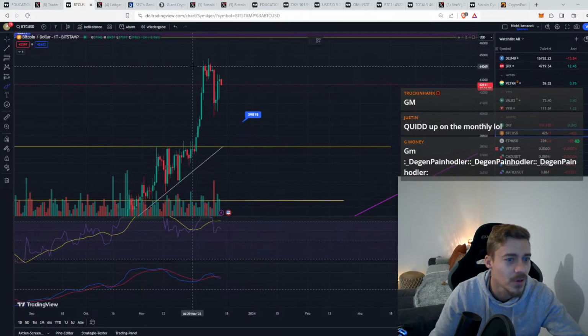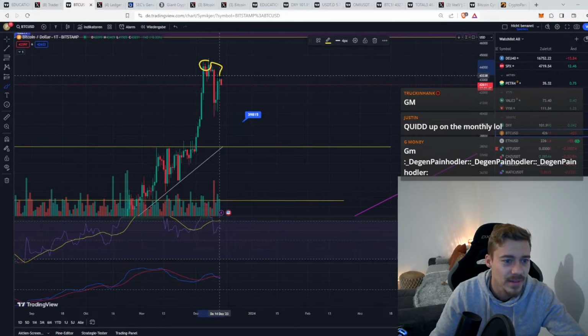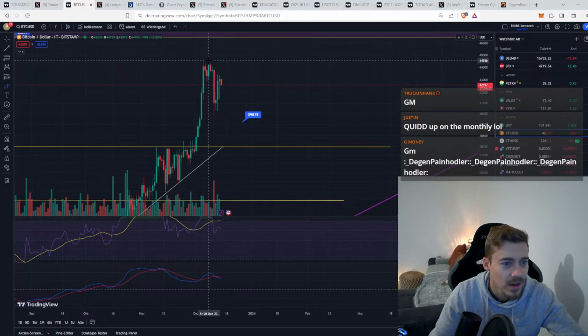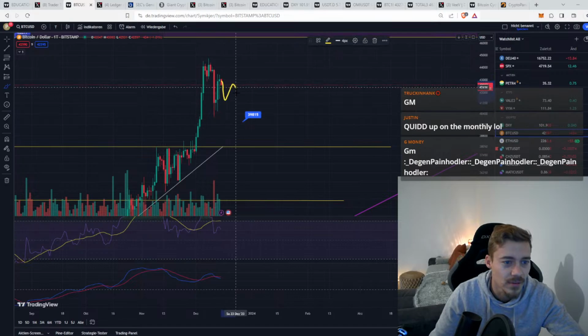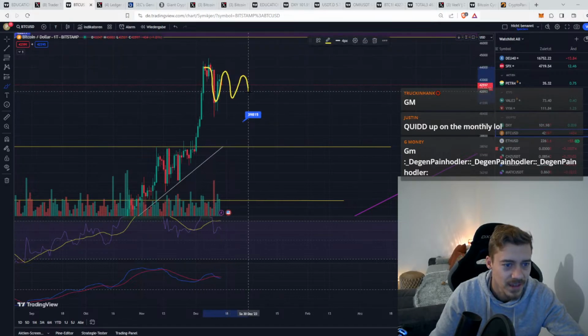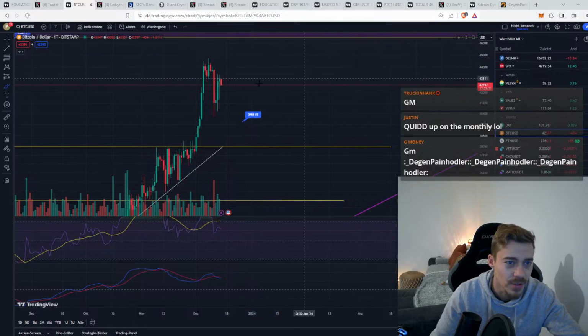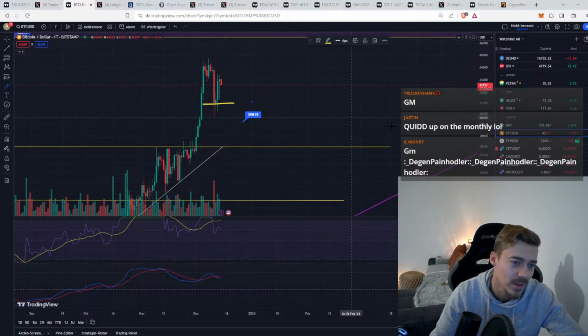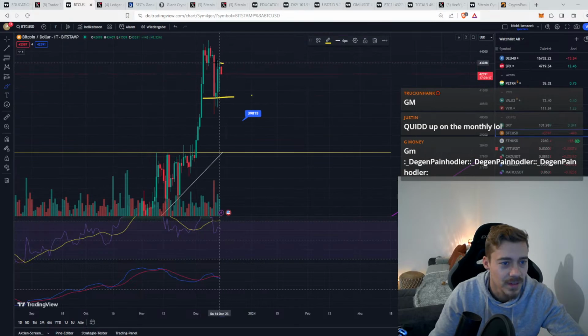So yesterday I talked about that I expect Bitcoin to fail to put in a new high here, at least for the moment, and form something like a sideways pattern, something like this, maybe, before it continues. Maybe even before it drops more, right. So we will see how this now looks if we put a small support line in here. And it's red for now.